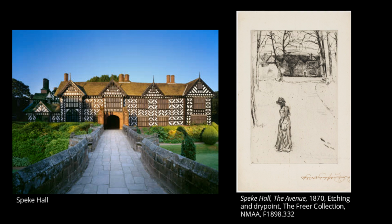So I show you here the home in Liverpool that Leyland purchases, and to give you a sense that Whistler is developing this relationship even before. You rented it, you didn't buy it. You're right. The home that he rents outside of Liverpool, Speke Hall. And to give you a sense too of the intimacy that Whistler and his mother are also enjoying in spaces like this, I show you this wonderful etching over here on the right that likely visualizes Frances Leyland on the approach to Speke Hall. So they are frequent visitors at this space.